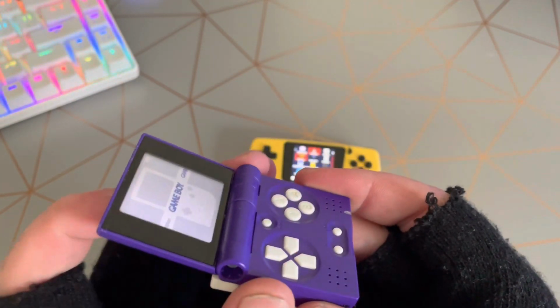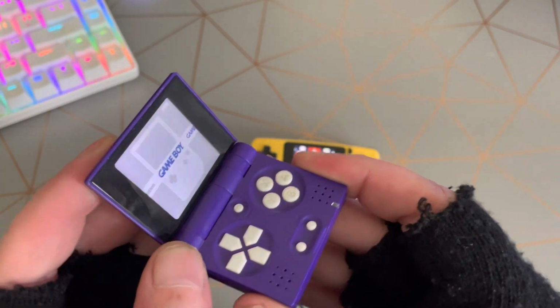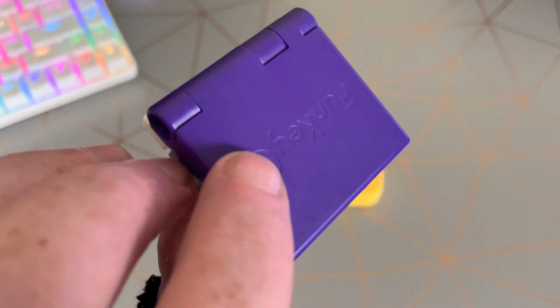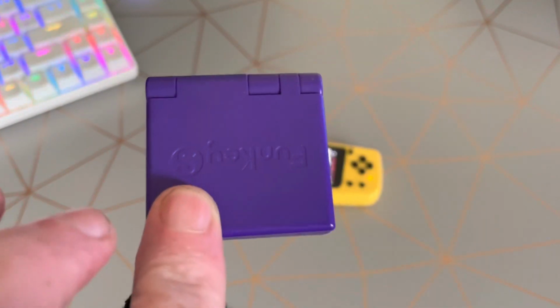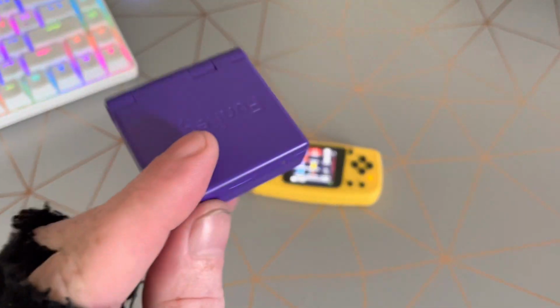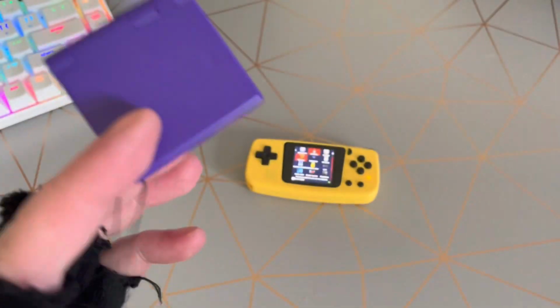It was a novelty, Funkey S it's called. I will see if I can get links to all the handhelds that I show today if you wish to purchase one. But I just think this is fantastic, and everybody that's seen it was just so shocked at what this can actually do for the size and the form factor. Battery life is not very good, but as I say, if you want to start off conversations in little parties and stuff, then yeah, this is the one to bring out and show.